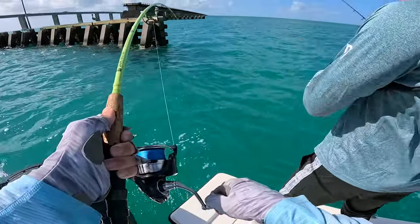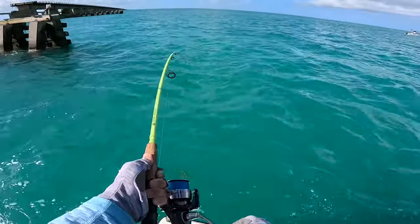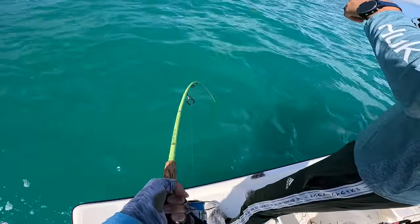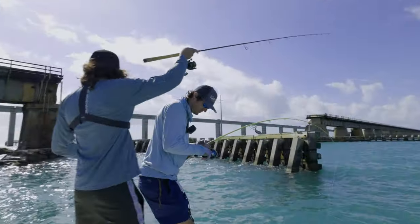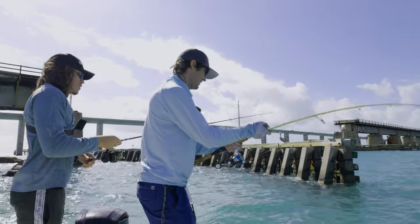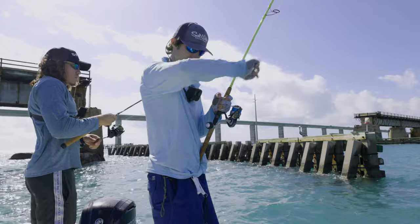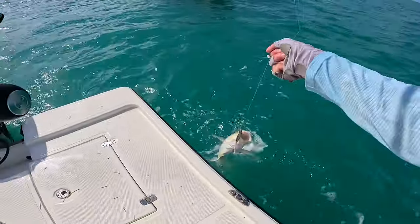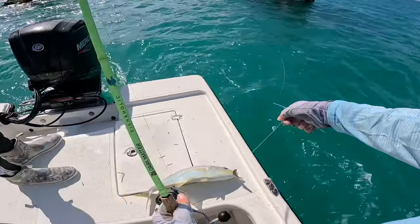Whoa. I'm coming on this side. I gotta move it. I didn't want to waste that giant cast. What do we got here? Oh man. Another good jack. Perfect.